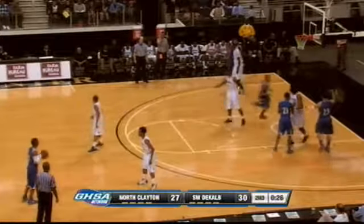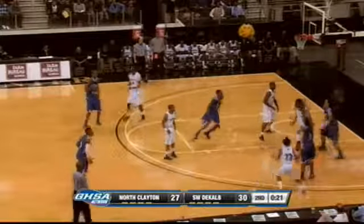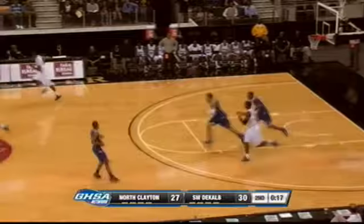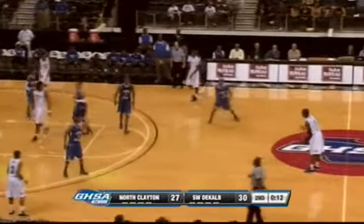Of course, with no shot clock at the high school level, North Clayton looks satisfied with holding for the last shot. Here's a three-pointer. Well off the mark by Johnson. And Southwest with a chance to get some points here late. They've got a 3-point lead.